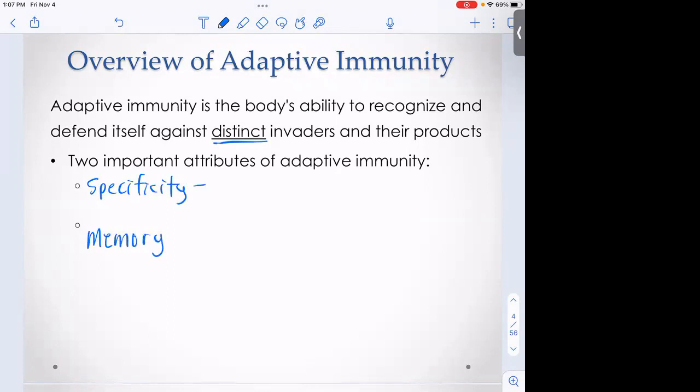Okay, by specificity, just kind of what I said before, our immune cells respond to one particular or one specific shape. So an important distinction is that we are not crafting a response based on that pathogen. We already have B cells and T cells with receptors that will match any pathogen, any invader that we could possibly come in contact with. So we'll talk about how that diversity is generated.